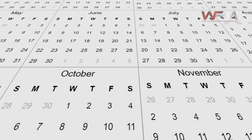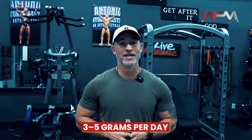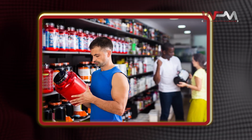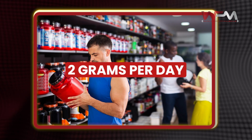Now, if you do a loading phase, this typically only takes about a week, from which you can then titrate down to maintenance phase, where you take just 3 to 5 grams per day. All right, if you don't do a loading phase and just go straight into the maintenance phase, it'll take about 3 to 4 weeks on average to reach peak saturation. So just make sure you're taking at least 3 grams per day, as research has shown creatine stores actually go down with doses of just 2 grams per day.